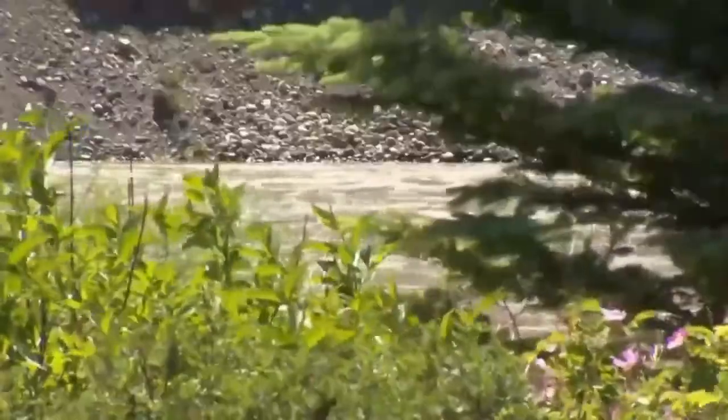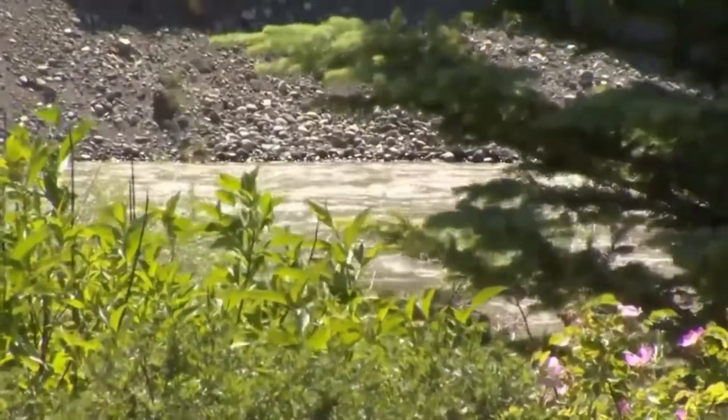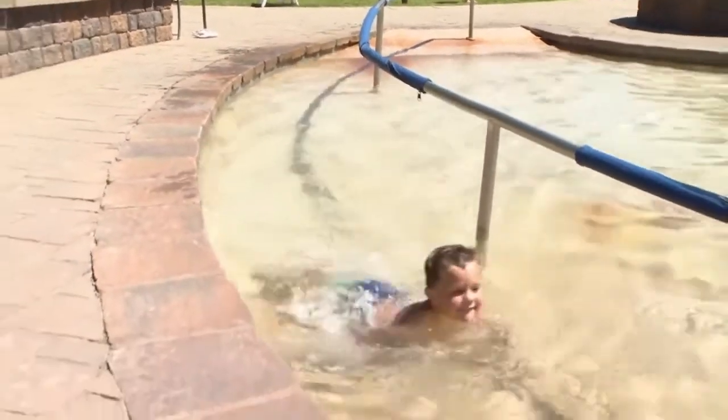The hot springs has a flow system where the water empties out into the Yellowstone River. So we cannot use chemicals, there is no chlorine, there is no bleach. That means there's a whole new pool every 8 hours.